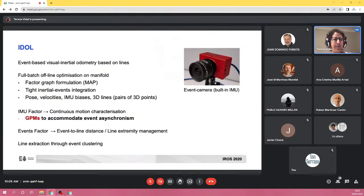So how do we use it? We have a similar formulation as in Llama, where we do a factor graph formulation with tight inertial and events integration. You can see that the events could be like the LiDAR point, right? It's just points where we can associate an IMU reading to it. And then we estimate pose, velocities, IMU, and 3D lines. So in this case, we encompass the whole thing, the mapping representation, into 3D lines.